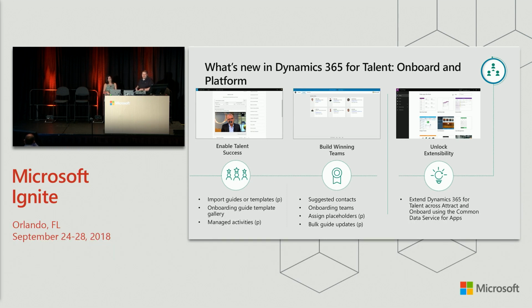Thanks, Michelle. So lastly, moving into the platform. I think you've all heard about the Common Data Service and the Power Platform and everything. Anybody not heard of those concepts? Dynamics 365 for Talent, Attract and Onboard sit natively on the Common Data Service for apps. That is their host, their database.